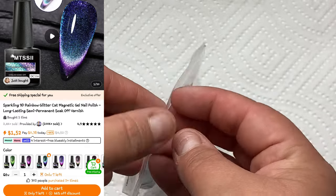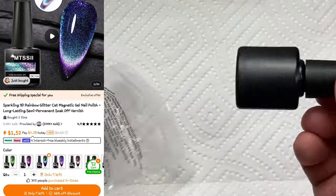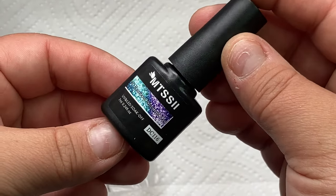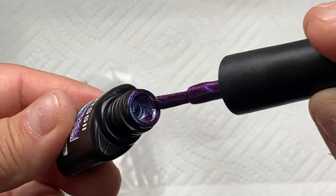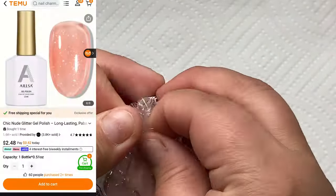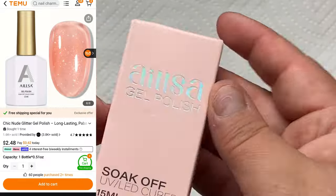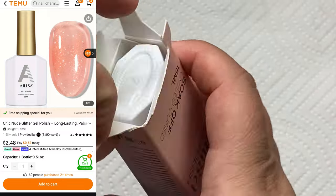This is a 9D magnetic gel polish in the number DC116. It was only $1.52 for a 7ml bottle. I just love how shimmery it is and got this to make some galaxy nails. You will need to use a magnet to get the full effect, and I have one coming in another Temu haul I purchased myself.